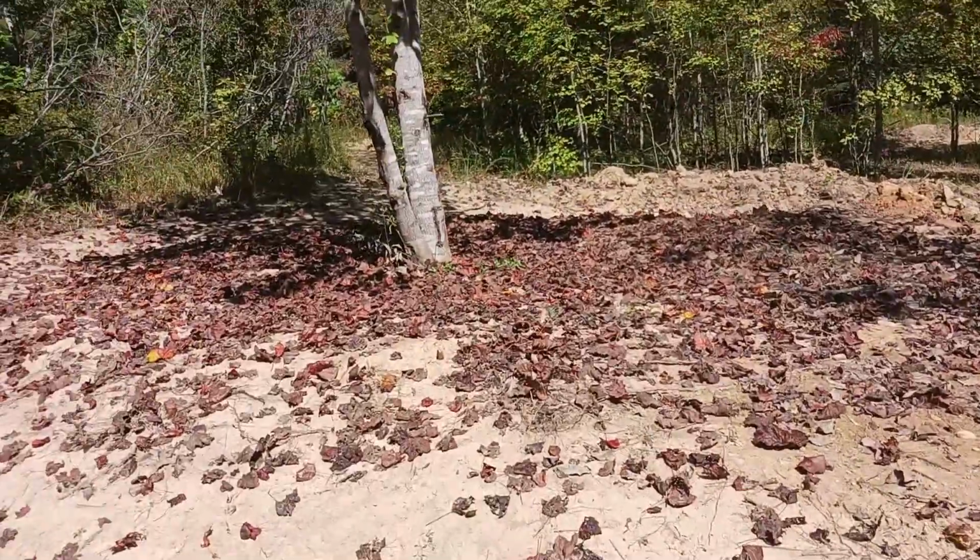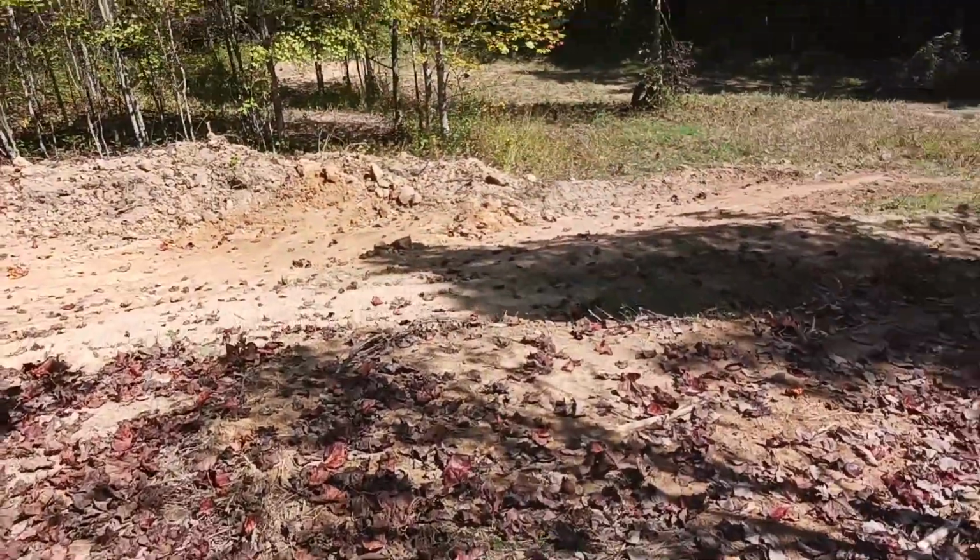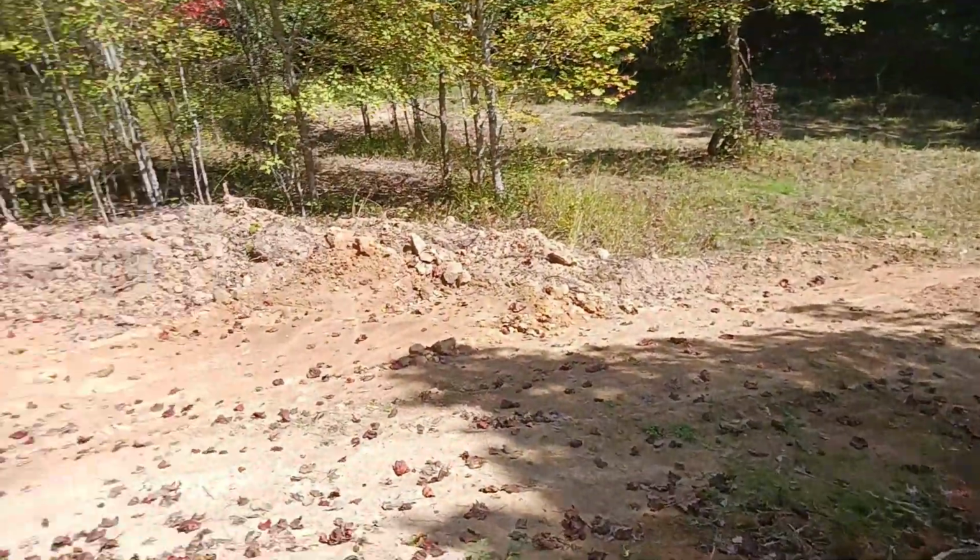You can tell it's getting to be fall time. It don't feel like it. It's still quite hot, but you can tell it's fall. All the leaves are starting to fall.